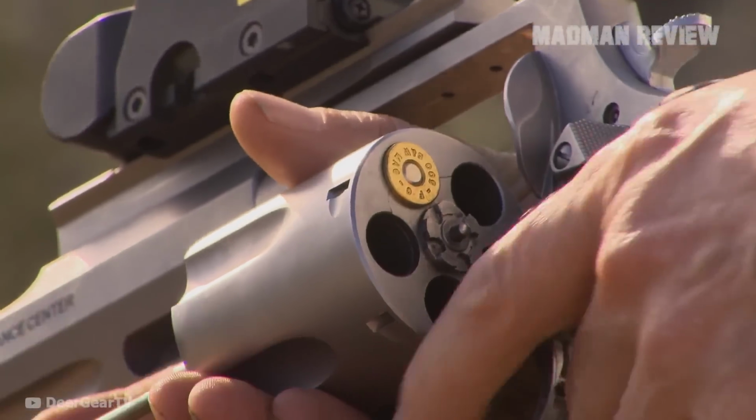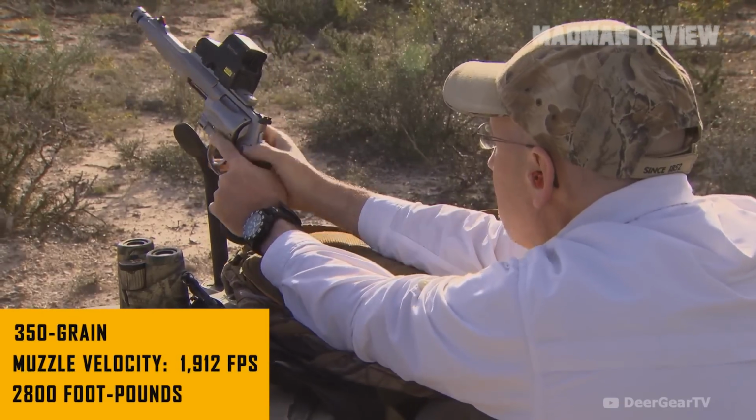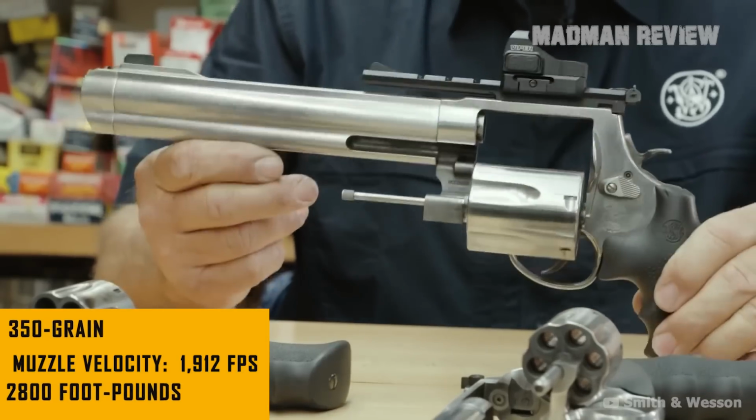However, if you are not recoil shy, which you of course cannot be with such a monster, you can go for the 350 grain load from Underwood. It gets a muzzle velocity of 1,912 feet per second with more than 2,800 foot-pounds of energy.